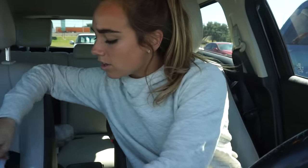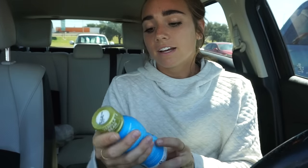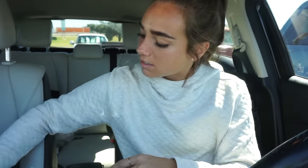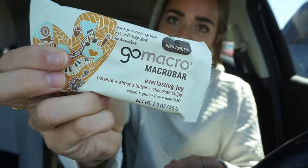Okay, so I just got a few things from HEB, specifically I drink this protein after games. It's the Iconic protein. I like the vanilla bean flavor the best, but it has very little sugar and it's not super high in calories, but that's not the point. But it still has 20 grams of protein. This I just got for right now. It's a Go Macro bar. It's the coconut almond butter and chocolate chip one. It's really good. Just got that for a little snack.